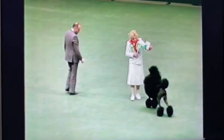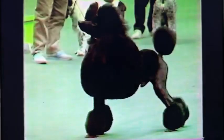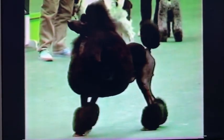And he can move. He can move fast. He races with local Afghan hounds at home, and he's clocked 400 yards in 27 seconds. That's some going. But he won't have to move as fast as that in this Best in Show ring.